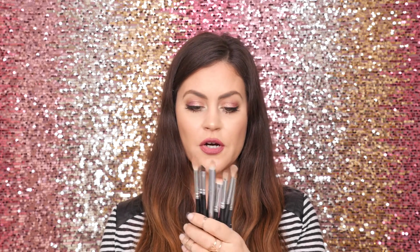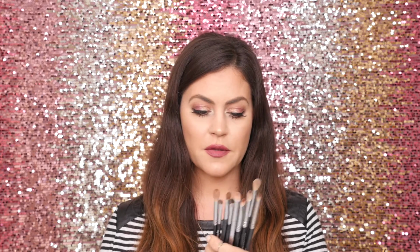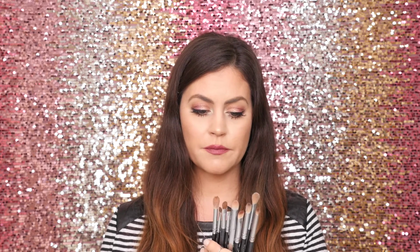Okay, so those were the face brushes. So we have foundation, concealer, contour, blush, and highlight, and your sponges. So for eyes, here are the eye brushes that I feel that you need. Maybe you guys are thinking that's way too many brushes, and maybe it is. You could maybe lose a few of them. Some of them are redundant, but I'll go through them.